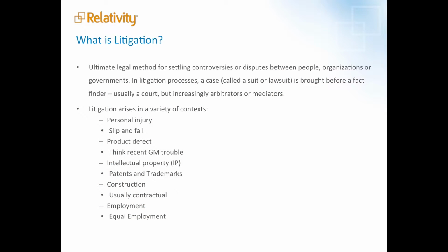So what is litigation? It's basically a dispute between two parties, and you're going to see there's a lot of different litigation. What I'll reference today with the GM example is product defect, but you can see any of these, as well as obviously criminal matters coming into play.